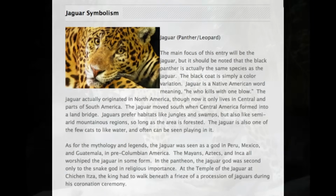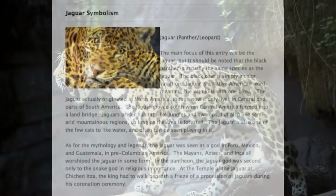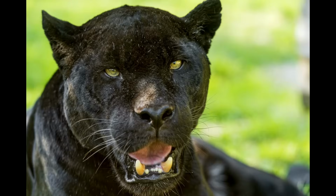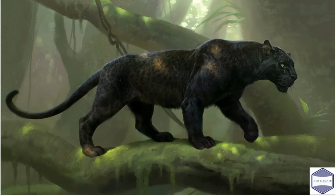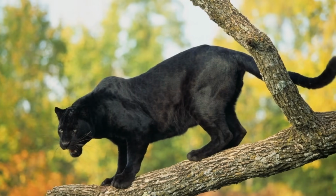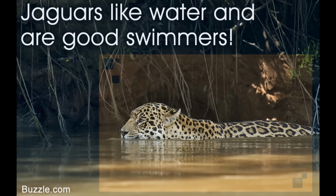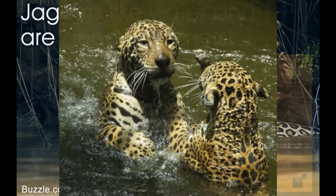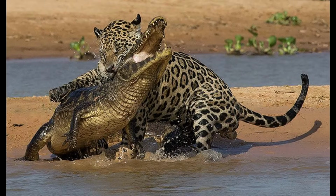The jaguar actually originated in North America, right? So originally jaguars were in North America, though now it only lives in Central and parts of South America. The jaguar moved south when Central America formed into a land bridge. Jaguars prefer habitats like jungles and swamps, but also like semi-arid mountainous regions, so long as the area is forested. The jaguar is also one of the few cats to like water, and often can be seen playing in it. All right, so water doesn't faze a jaguar. You'll see it hunting in rivers, grabbing anacondas and snakes and alligators and all kinds of things.